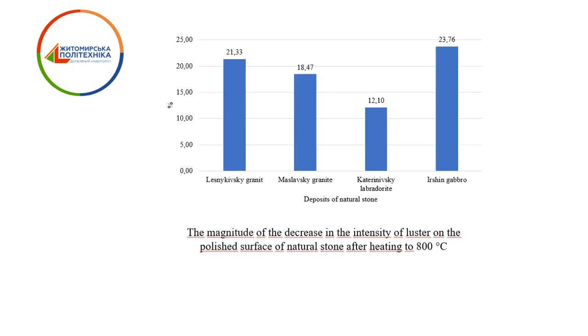When natural stone is heated to 800, the greatest decrease in the gloss of the polished surface occurred in Orshinsky-Gabbro, 23.7%, Fig. 3. The smallest was in Katerinovsky labradorite, 12.1%. Labradorite changed its luster only slightly when heated. The average values of gloss reduction were 21.3% and 18.5% in Lesnikov and Maslov granites, respectively.